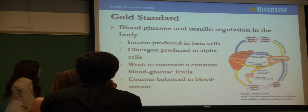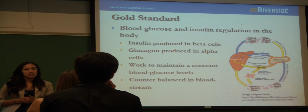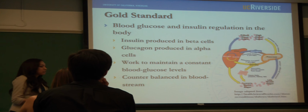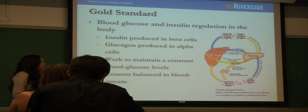So now we're going to compare the insulin pump to the gold standard. There's no real gold standard for the insulin pump yet, so we will be comparing it to the actual insulin and blood glucose regulation in the body. In the body you have insulin, which is produced by beta cells. You have glucagon, which is produced by alpha cells, and both glucagon and insulin counterbalance each other and work to maintain a constant blood glucose level in the body.